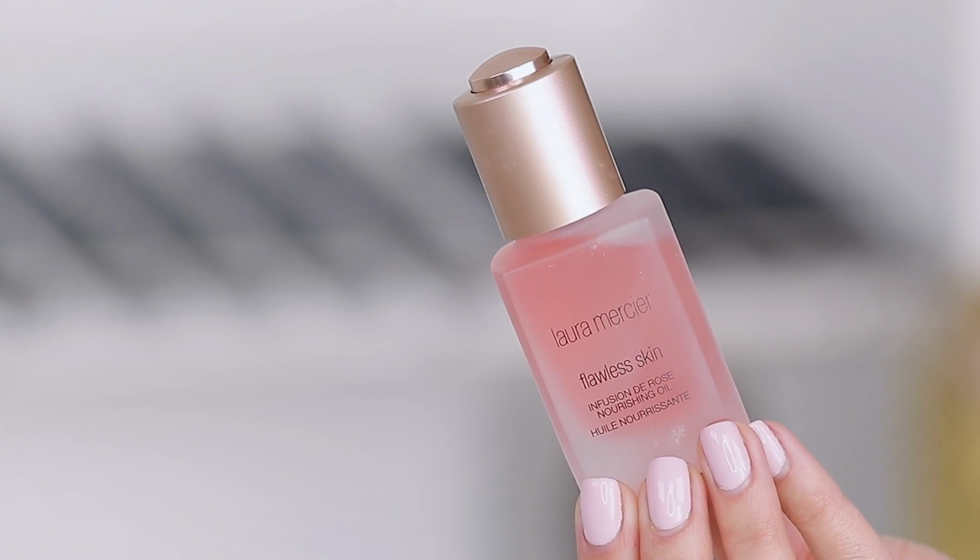You guys know I love the Laura Mercier Longwear Foundation, the Flawless Fusion Foundation right here so much. And I recently got in PR this Laura Mercier Flawless Skin Infusion Rose Nourishing Oil. Now, I just put one drop only, literally a drop, it's like a teardrop, into my foundation. And I like this mixed in with it. It just makes it a little more radiant and dewy, but not greasy. And you guys know I'm a big fan of mixing just a tiny bit of oil into your foundation. It helps it to blend just so much more beautifully.